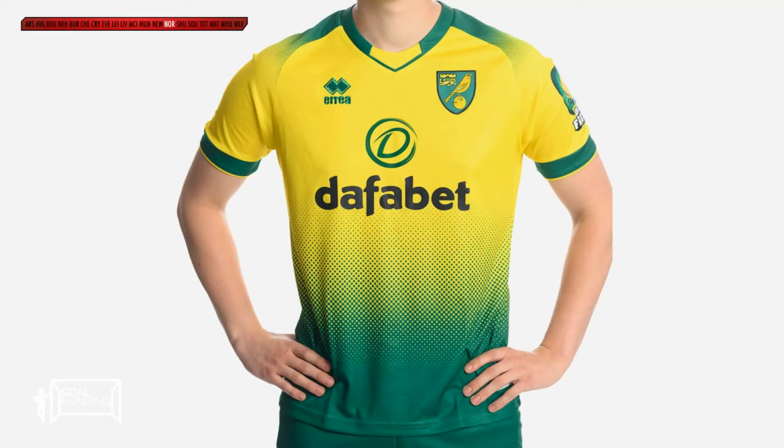Norwich home shirt. Yeah, I actually do. I like the way that it fades yellow into green. I think it works really well, and the fact that it goes from the yellow into the green and then into the green shorts as well, I think it does look very, very nice, actually. I quite like that gradient look. Green and yellow is always quite a distinctive look anyway, but I like it.